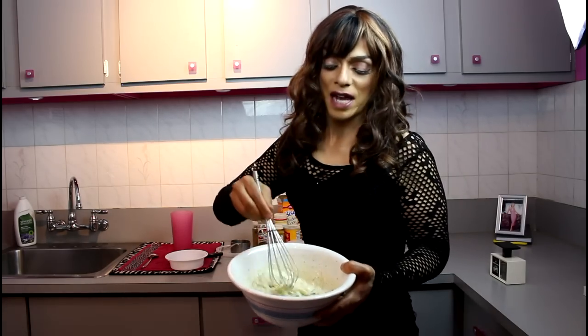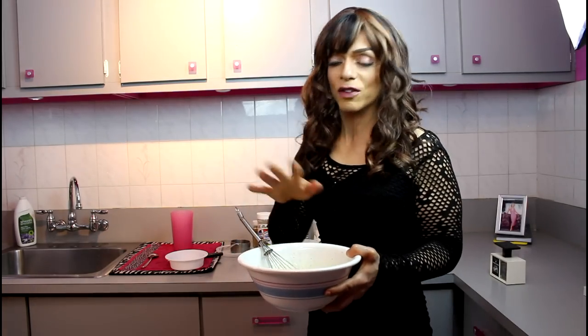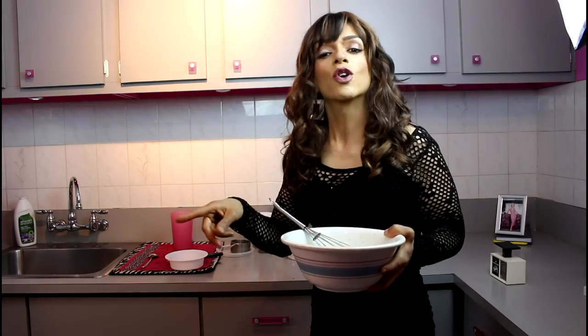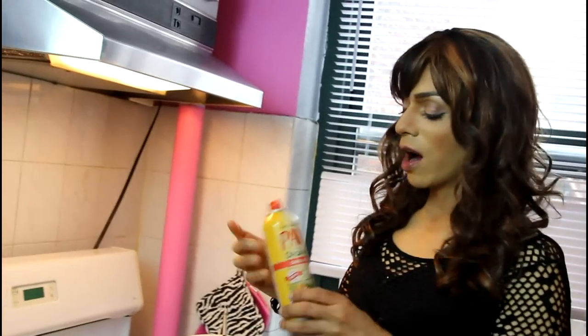So I feel we have an excellent consistency. We have the green of the cilantro, we have the pepper specks, we have the codfish in there, we have a little bit of turmeric to give it color. So we're ready to go, all right? So we're gonna go to the stove now, and we're gonna fry up a few. Now, we're not frying, we're cooking them in a nonstick skillet with cooking spray, and I'll show you how to do that right now. Okay, so now we have cooking spray.